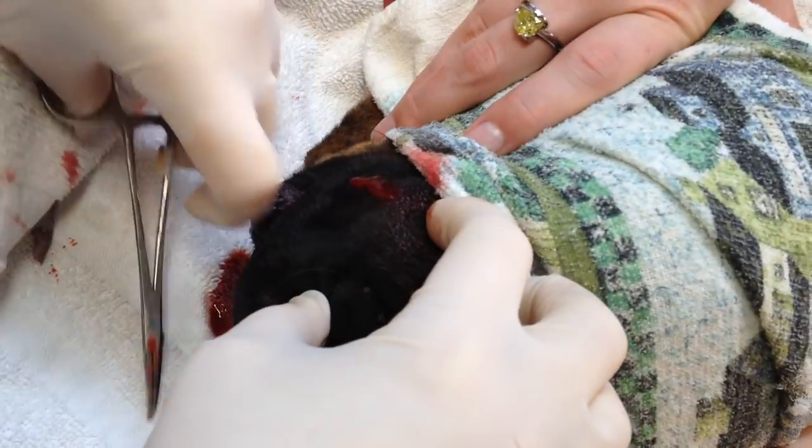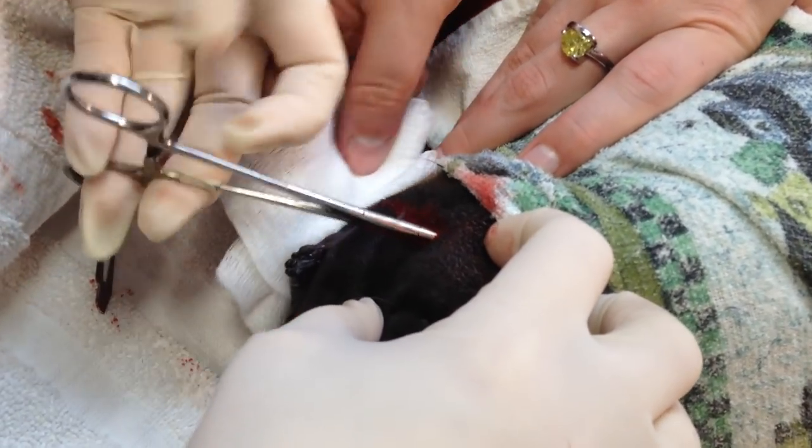And once she gets that hole in, she'll put in a second hole, put a drain through it, put them on some antibiotics.